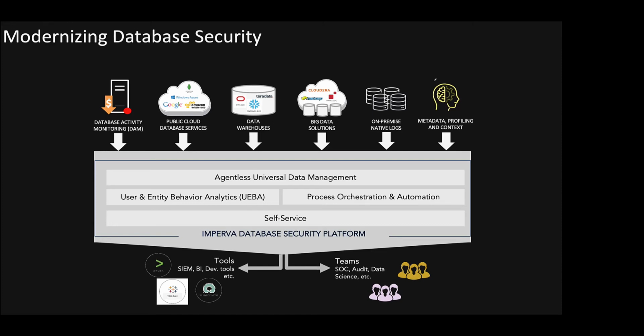And when I say profiling, I'm really talking about vulnerability assessment information, user rights, classification data, because an effective database security program is really the ability to tie all those different pieces together so that you can have that cohesive view of what's going on at all layers that can affect risk at the data tier.